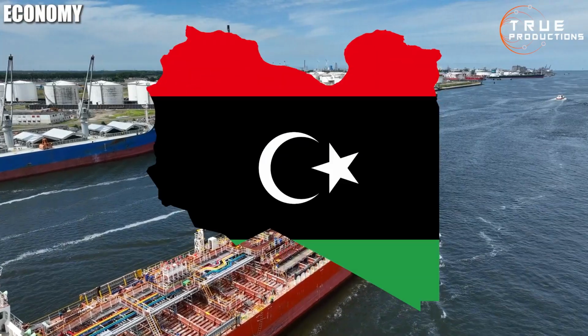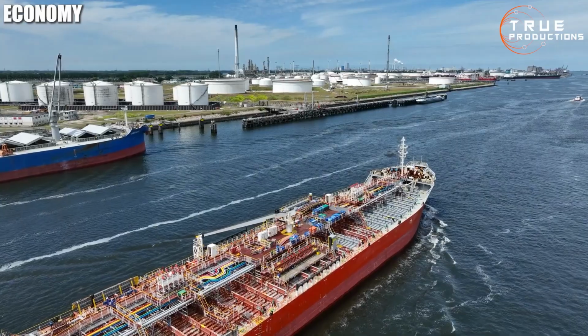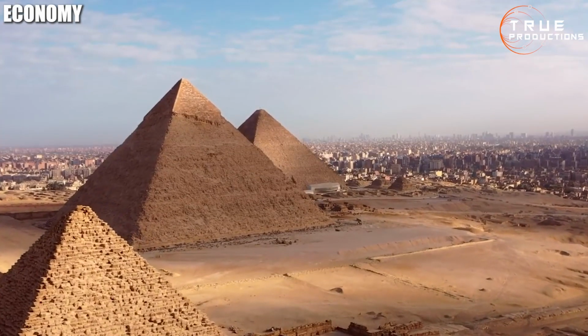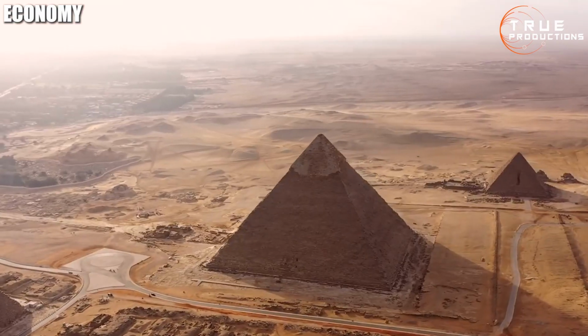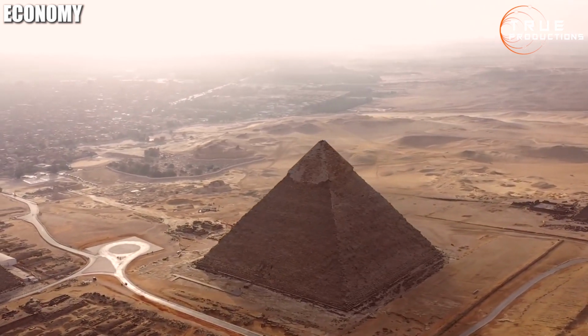Libya also relies heavily on its oil exports, although its economy has been severely impacted by political instability in recent years. Egypt has a more diversified economy, with a thriving tourism industry and a growing services sector, but it also has significant natural resources, including oil and gas.